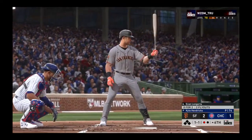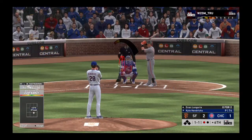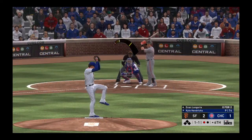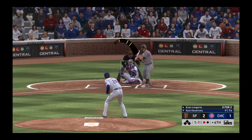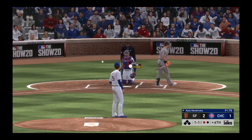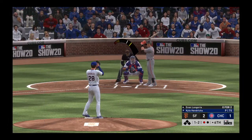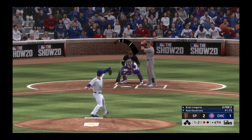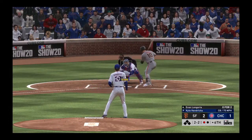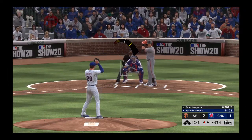Now the Giants' number 4 batter, Evan Longoria. He's hitless in his 2 at-bats so far. 1-2 now as that one's fouled off. Hits are even right now at 5 aside. And he'll lay off the curveball that's in the dirt that time, and it's back to even now at 2-2.